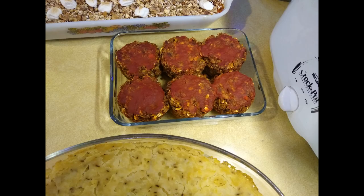And here we have some lentil loaves. So this has lentils and oats and some different veggies in there and tons of spices again. And then we simply topped them with ketchup. This is only part of the batch that we made. Since it was just three of us at Thanksgiving, we only warmed up a few. With the rest of them, we actually just put the mushroom gravy on top, and that was delicious as well.